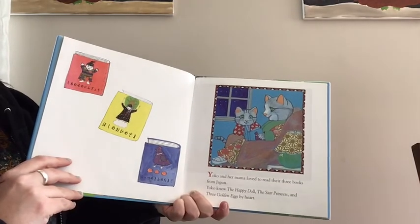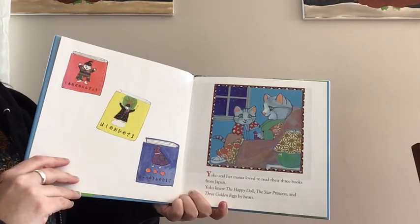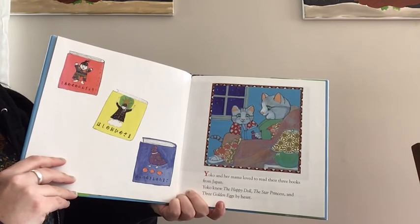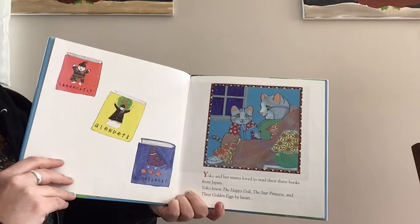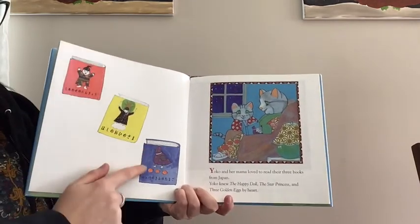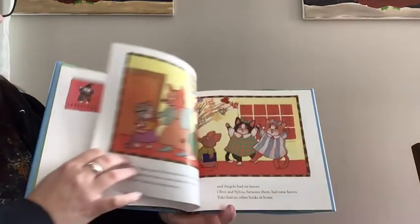Yoko and her mama loved to read their 3 books from Japan. Yoko knew The Happy Doll, The Star Princess, and 3 Golden Eggs by heart. So those are her 3 favorite books.